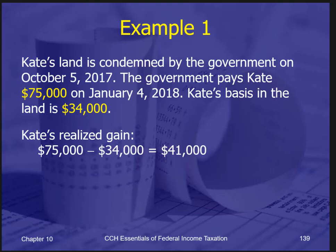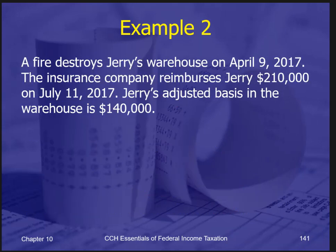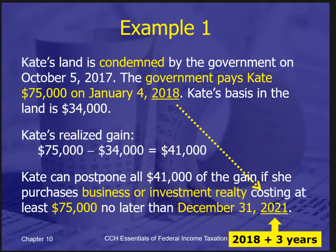She's got $75,000 to spend from the government. As long as she spends all 75 or more on new property that has a similar use, business or investment, and she gets 3 years because it is a condemnation, then she will not have any gain. She'll postpone all the gain. And her basis would then be the $41,000 typically, unless she spends more than 75.